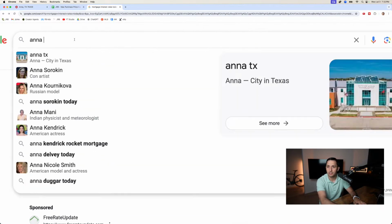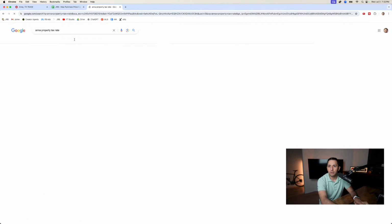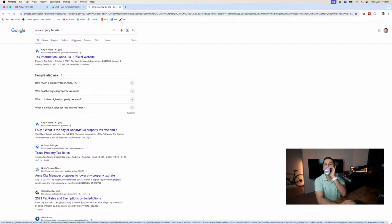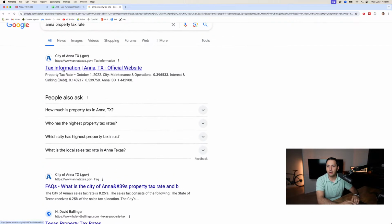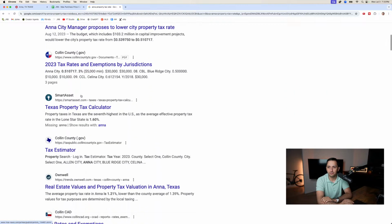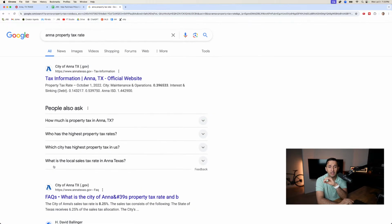So all we have to do is go back to Google. Anna property tax rate. Now when you're searching, try to find that information directly from the city itself. You're going to have third-party websites that will give you an estimate, but oftentimes it's incorrect. And I don't even blame them. I'm not even trying to throw shade at these third-party individuals, because what you're going to find is that depending on the city that you're looking at, some of them will show you everything. It will show you those 5 numbers that I just talked about, and life is going to be good.